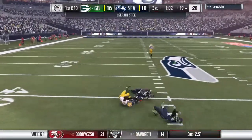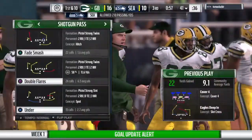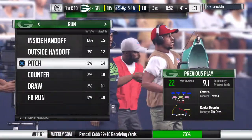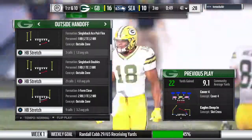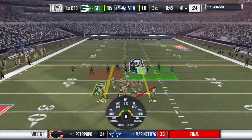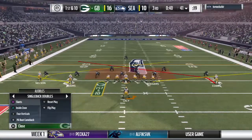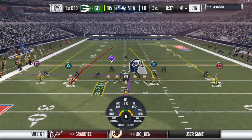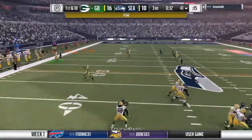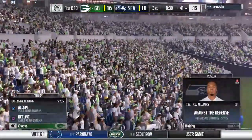He gets it over the middle to Cobb. And he's brought down after a good gain. 22 yards on the pickup there. And that leads to a Green Bay first. One back is Lacey. Rodgers now on first down. And they can't get the long connection as it falls incomplete.